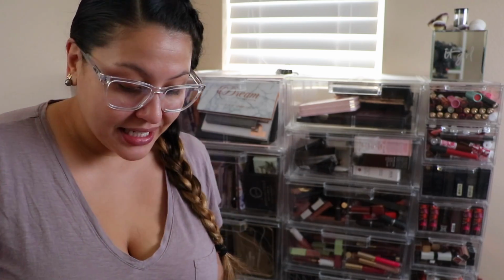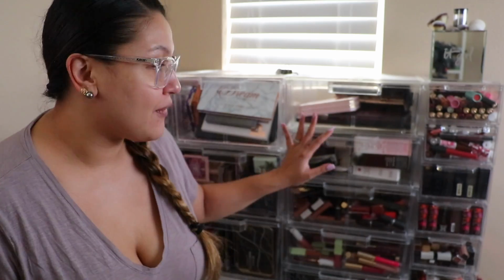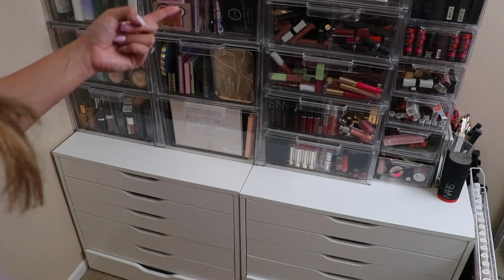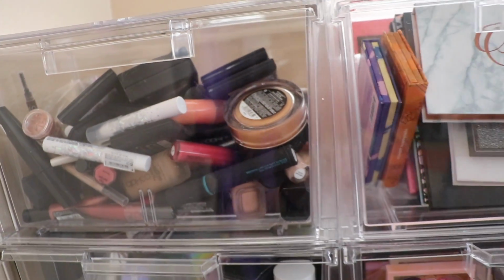All right, guys, I'm bending down low because your girl is 5'9", or else you guys are just going to get a whole lot of just boobies. So if I look hunched, that's why. Tall people problems. I have the Container Store containers. And then down here I have my IKEA drawers, but right now we'll start up here and go through the collection. All right, guys, so let's go through my whole entire collection.